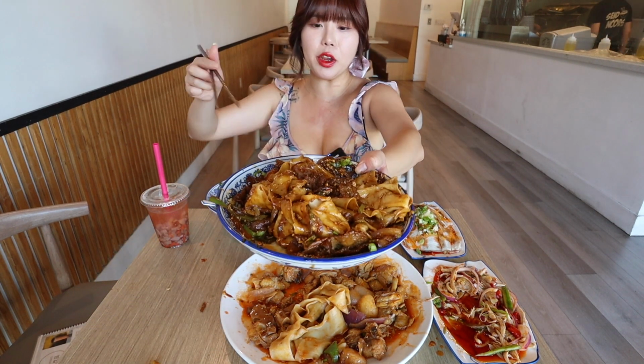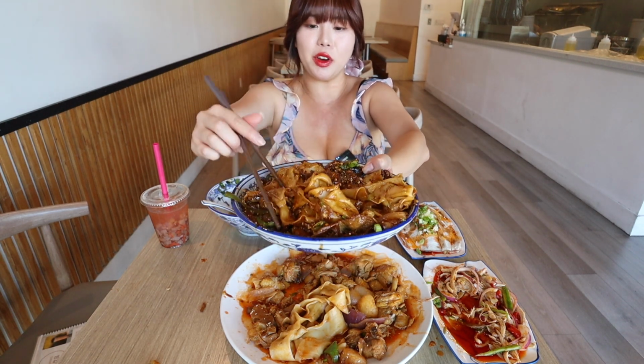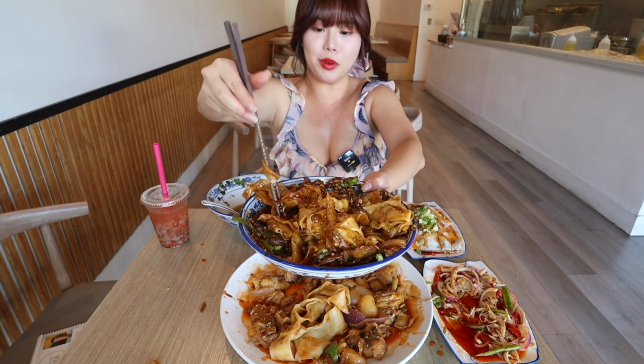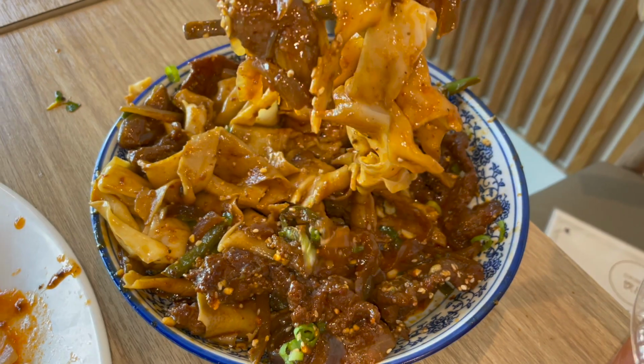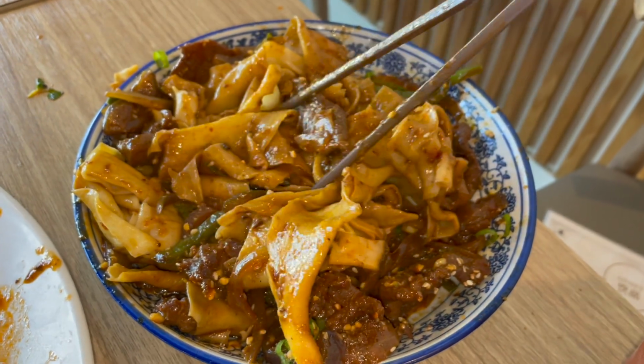Okay, so these right here are their stir-fried dry beef noodles. There's a bunch of beef on here, and the noodle texture is amazing. Look how wide these noodles are. Whoop. So this should be the same noodle that's actually in the big chicken plate. Super wide.